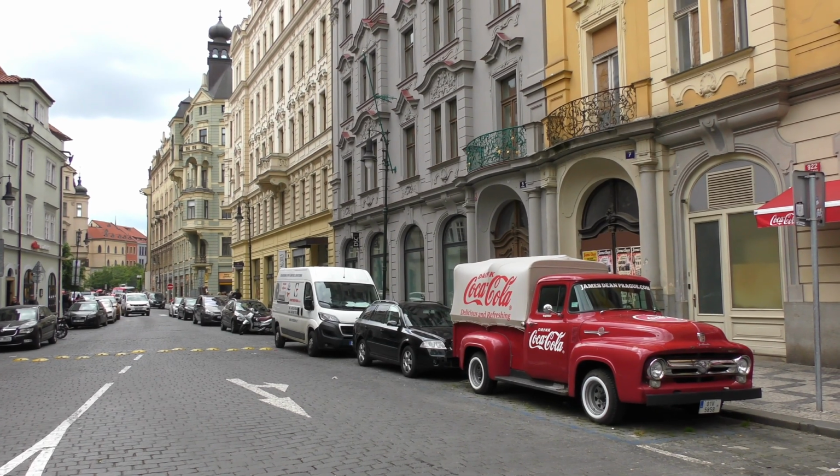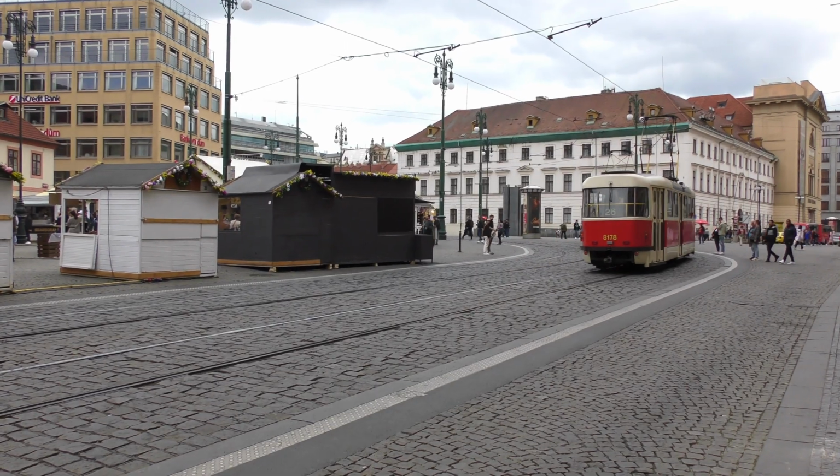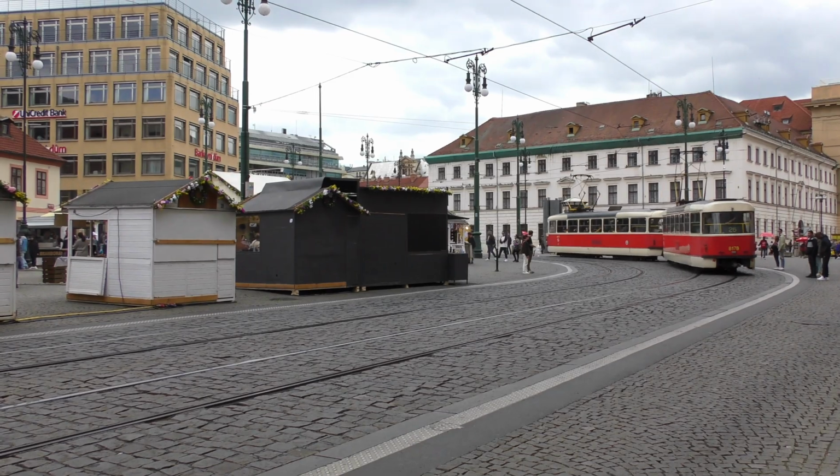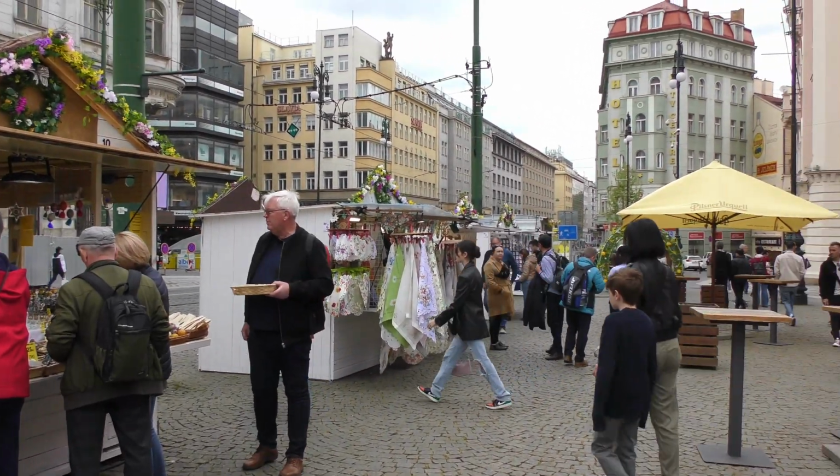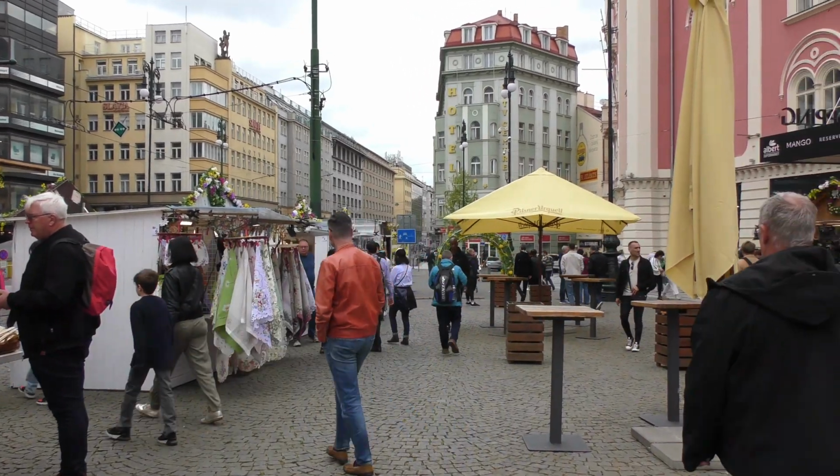From a 1950s Coke van to a cute pair of trams, we carried on exploring the city in search of some hidden gems and stumbled upon this market with loads of food available. Can we make any more room? I think so.